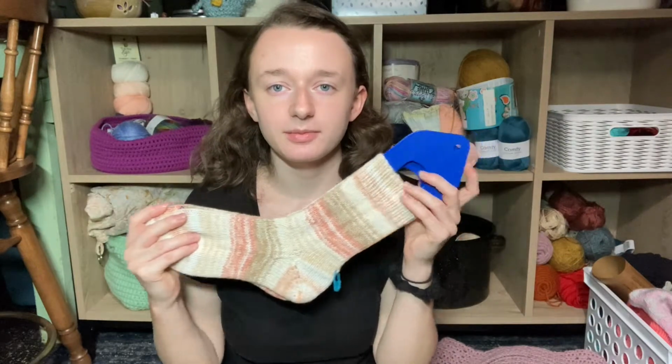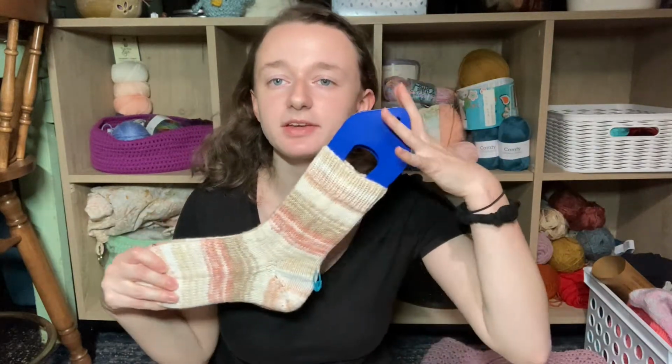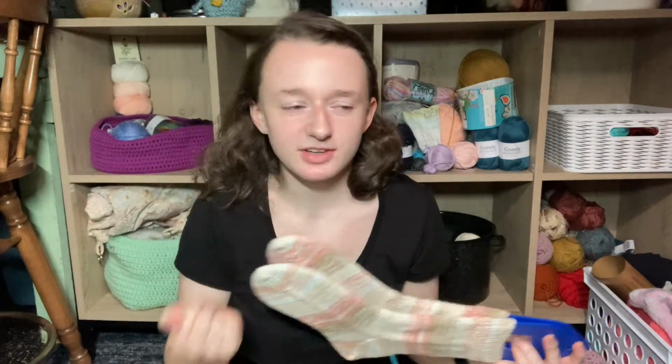I always put my finished socks on my blockers. These are the Knit Picks sock blockers in the medium size. I always put them on here and put them on my table to kind of display them, you know, kind of be proud I finished another pair of socks. And then for some reason I sit down to podcast and I forget that they're there even though they're right in front of me.